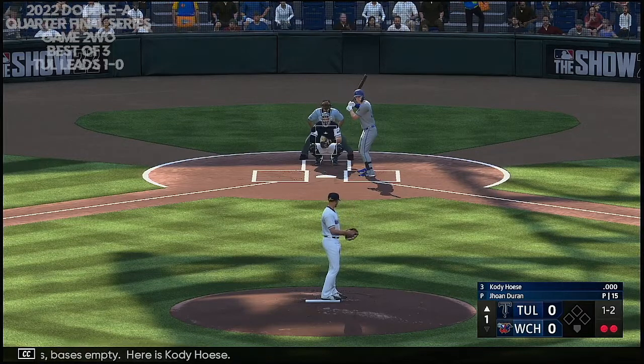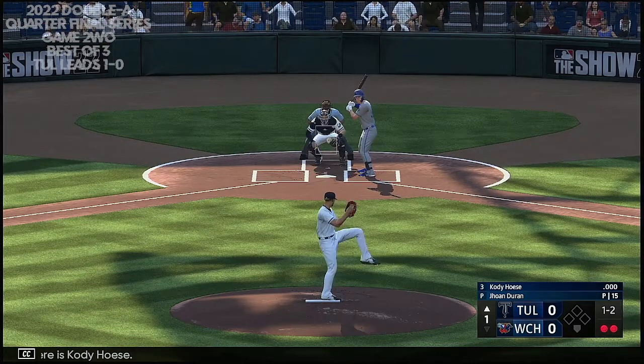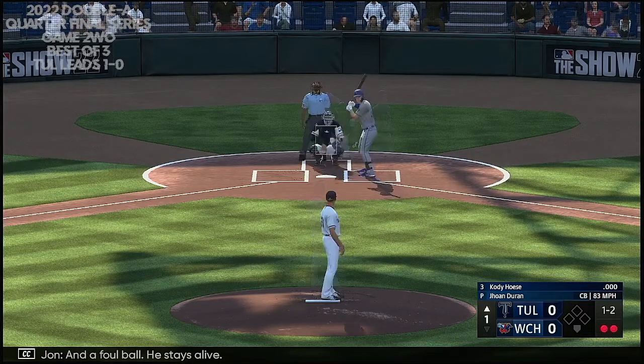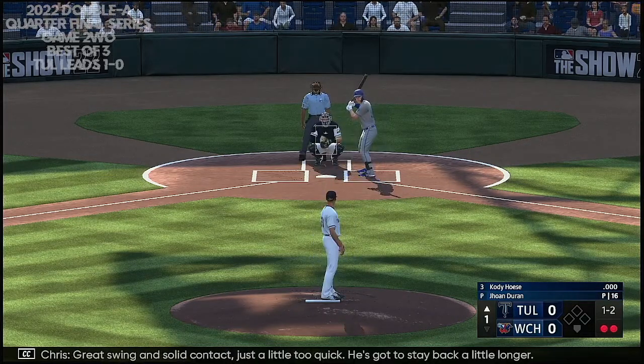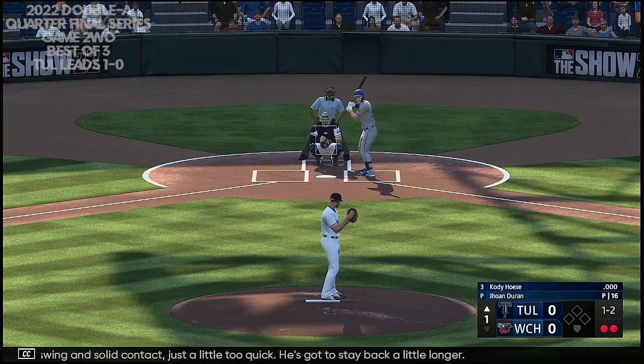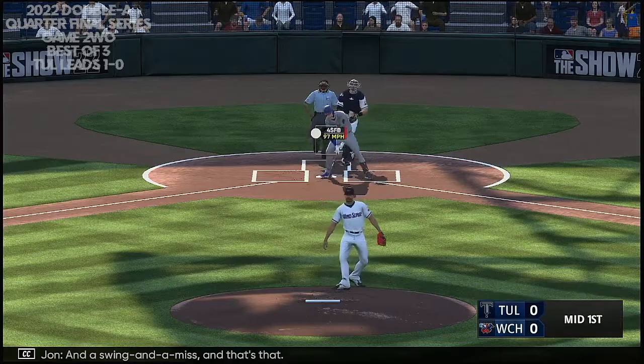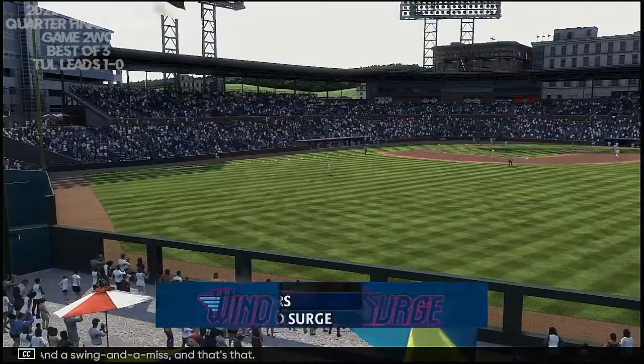Here's Cody Hosey. Right-hander kicks, deals. And a foul ball. He stays alive. Great swing and solid contact. Just a little too quick. He's got to stay back a little longer. And a swing and a miss. And that's that.